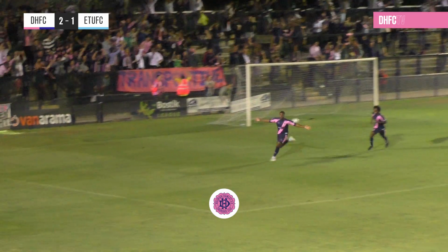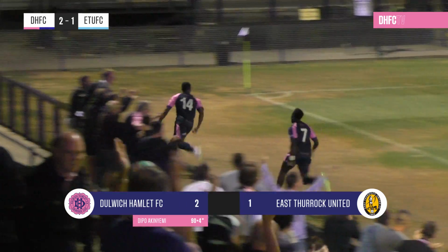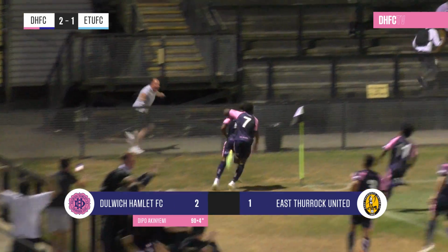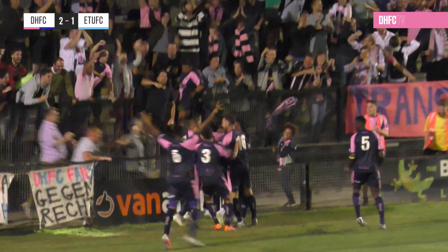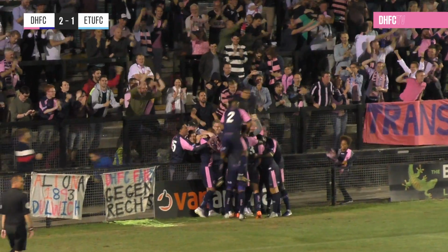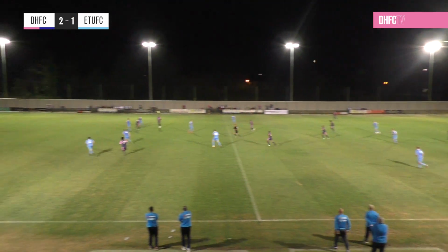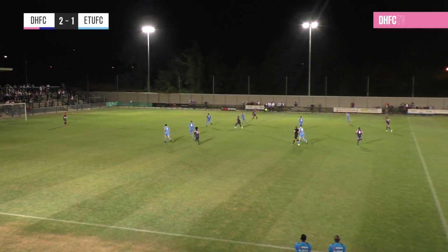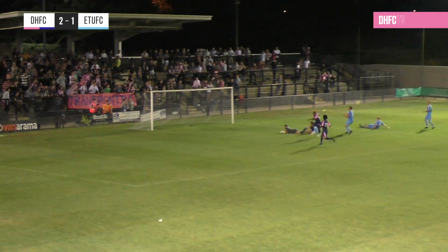He does! It's Akinyemi at the KNK again. Horrendous mistake again by the defender. Akinyemi steadied himself, drew the goalkeeper, pokes it past him. Scenes of jubilation again involving Akinyemi here at the KNK. Dulwich in the third minute of injury time have surely won it. The East Thurrock players are sat on the ground, they cannot believe it. Dulwich have done the kitchen sink at them and they finally got that second goal.